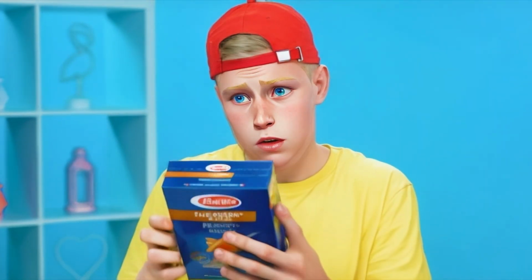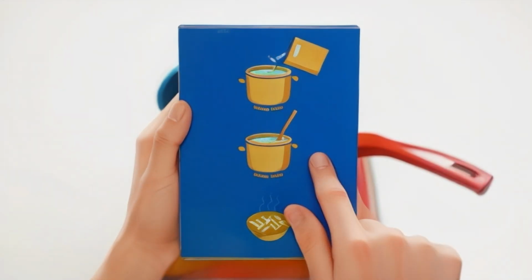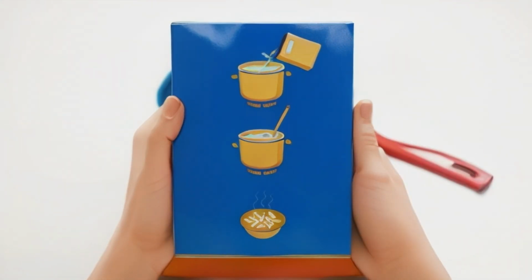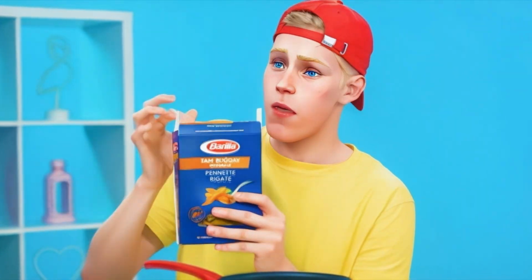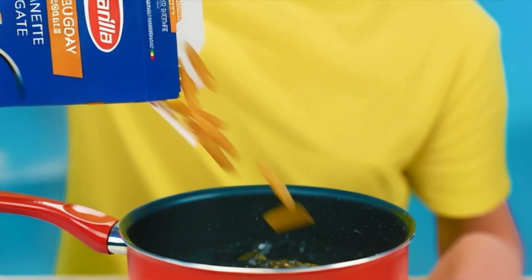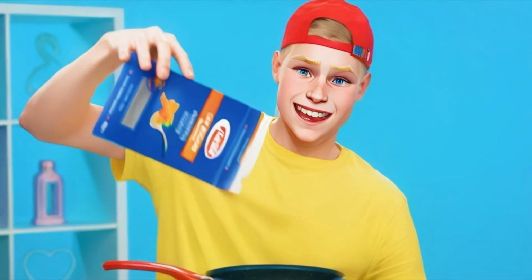Should I do something? I don't know how to cook them. Oh, it's good they write recipes on the pack. So it says to take a saucepan, pour it in, and it'll be ready. Everything seems to be clear. Here is a saucepan, you need to pour pasta into it. Whoa, there are so many of them in a pack.